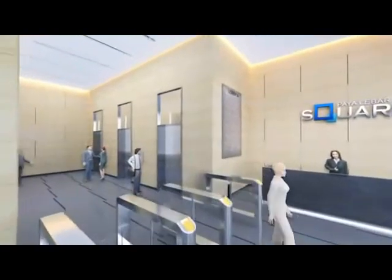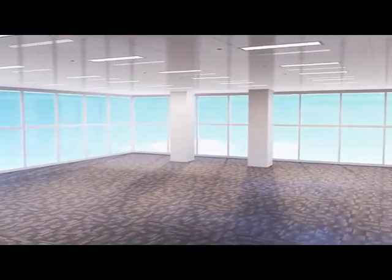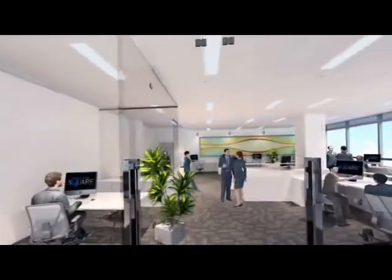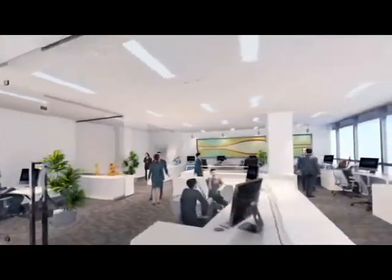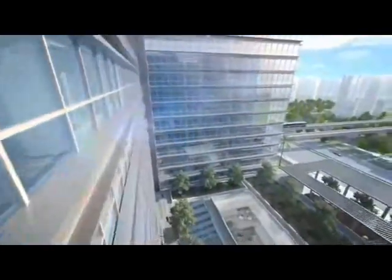The development's office units range from 500 square feet to 43,000 square feet in size and are offered with strata-titled ownership. Designed for maximum efficiency, these spaces are well equipped to meet diverse business needs. Floor-to-ceiling windows welcome a delightful permeation of natural sunlight and panoramic views of the city skyline in selected units.